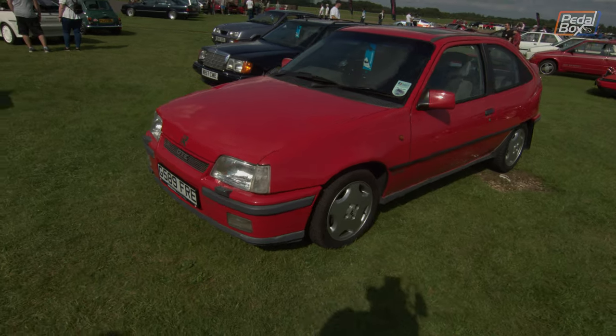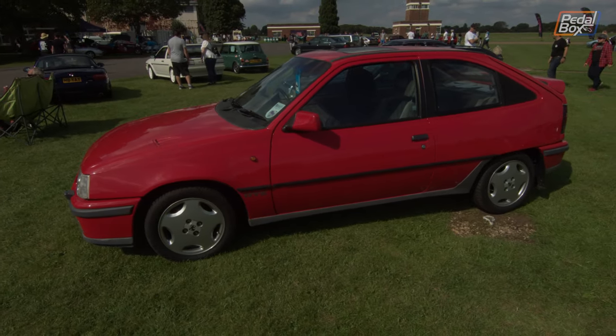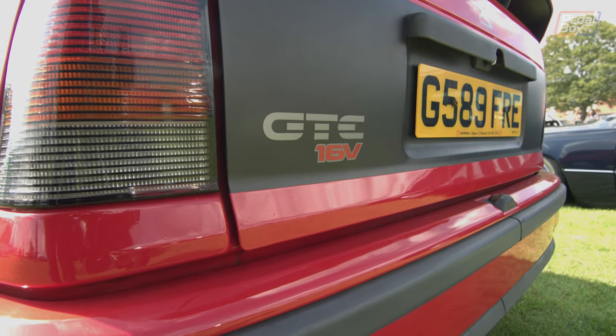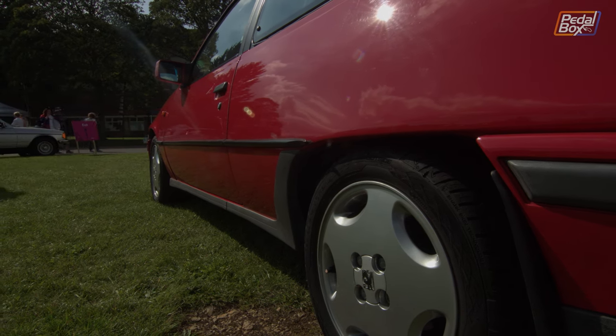Although the GTV with the 8-valve was apparently a bit of a letdown, the 16-valve GTE was a massive success and loved by owners and non-owners alike, but it didn't have the staying power or the following of some of the other hot hatches like the Golfs and the Escorts.